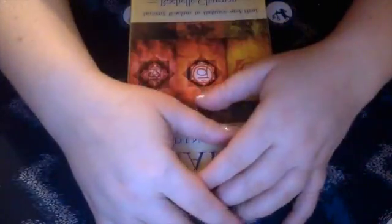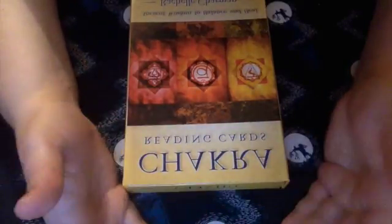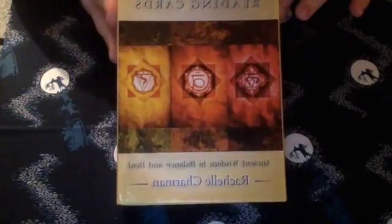Like I said, I've only had it a few weeks, but the reason why I did add it to my Favourites of 2016 is because it's something that I kept meaning to pick up but never got round to, and then once I bought it I was like, wow, why have I not got this sooner? Now my second oracle deck is the chakra reading cards.